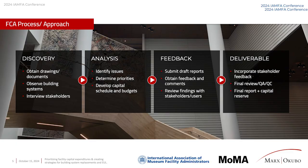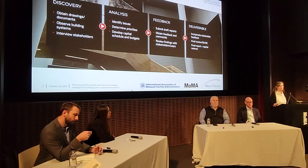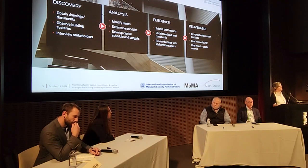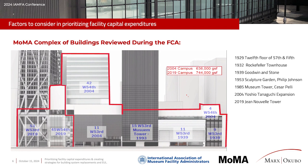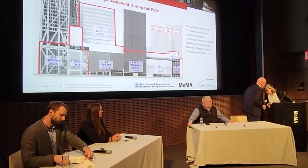So we worked very carefully and very closely with facilities, looking at drawings, looking at all the building systems, looking at all the maintenance records and work orders, and coming up with a capital expenditure schedule for 10 years of multiple items. So Richard's going to start out our session by giving you just a brief overview of the history of MoMA.